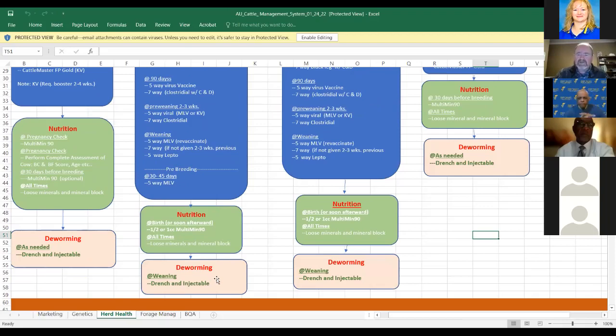And typically we like to see a combination. The only time that I avoid that is depending on the number of injections, right? If I've got 2 vaccines and multimin and an injectable dewormer, I'm probably going to skip either the multimin or the injectable dewormer and just stick with the oral dewormer. An oral dewormer does a really good job. It's better than any of our other dewormers. And I don't use a pour-on dewormer at all in any class of cattle. I just don't have any confidence in it, and the research just shows really poor response as far as a parasite knockdown.